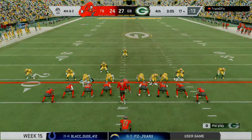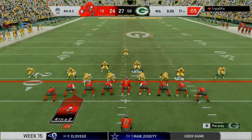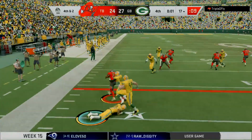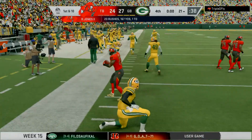The offense staying out. They're going to go on 4th and 2. Let's set a tone, fellas. Let's set a tone. Check 52. They'll go with Jones. And he will have a 1st down at about the 21-yard line.